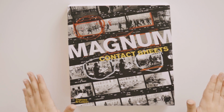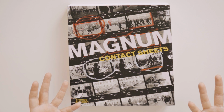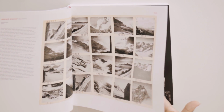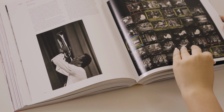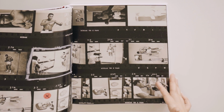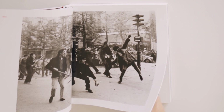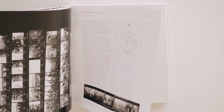This book, Magnum Contact Sheets, is really similar to the hip hop contact sheets, only it's not about hip hop, it's more street photography. You'll see the contact sheets and then you'll see a main image from that contact sheet. It spans a lot of time, it spans a lot of different themes. Martin Luther King, the Beatles. So some posts are about celebrities, some are street, like this one of the Paris riots in 1968. Bloody Sunday in Northern Ireland in 1972.